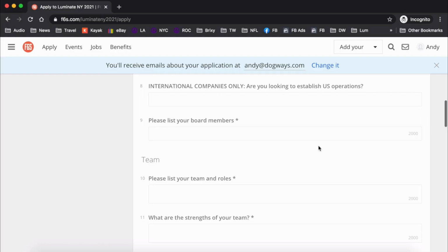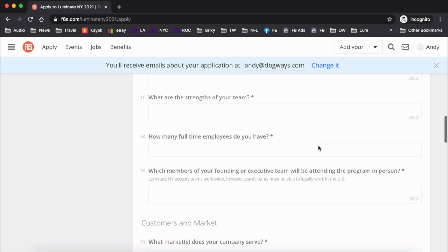We want to know your team and the roles. So who's the CEO? Who's the co-founder? Who's the CTO? Pretty basic stuff, but sometimes people get confused when we're asking about a team. We want to know what the strengths of your team are. We understand we can look at resumes and you can have titles and whatnot, but we really want to hear in your own words what you think differentiates you and what strengths you'd be bringing to the program. We want to know how many full-time employees you have. It doesn't matter if you have 2 or 10, we just need to know so we can get a better understanding.